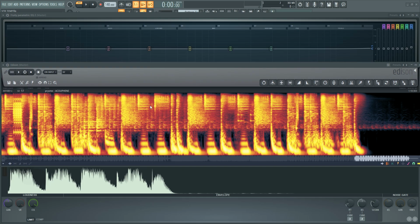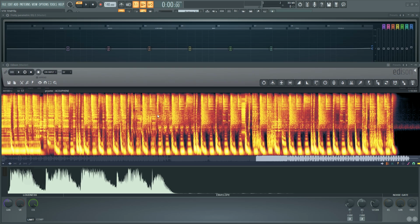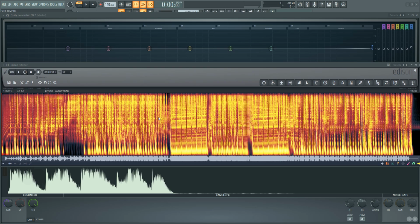Acouphene. It's probably Acouphene, right? It's like a brand name or something. By Prysme. Wow. And you know, it's neat. We saw that kind of old school track, and then we get this very, very new school interpretation of basically the same root. Isn't that great? I love that stuff. It's like looking at generations in play, right?